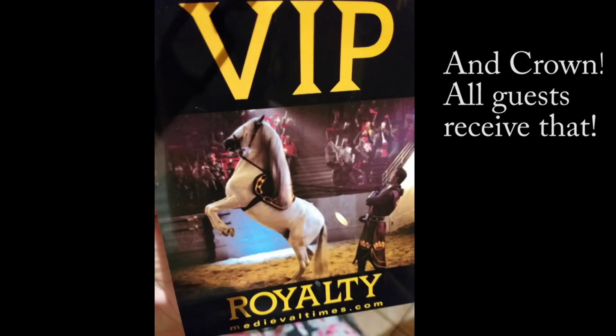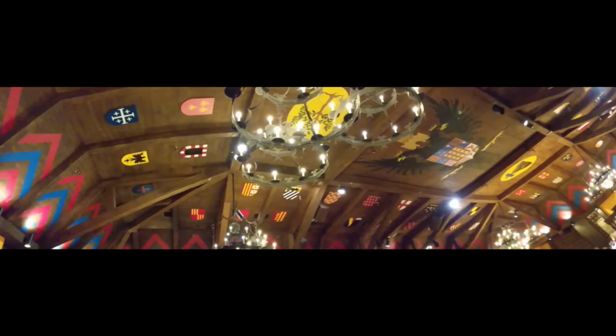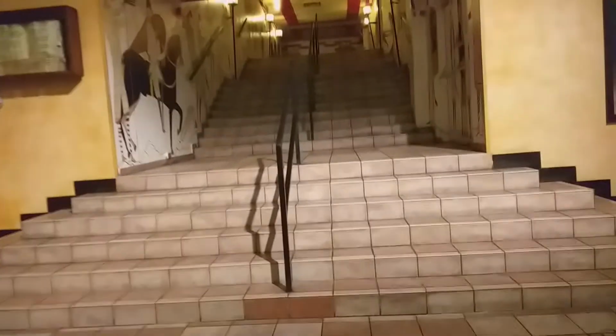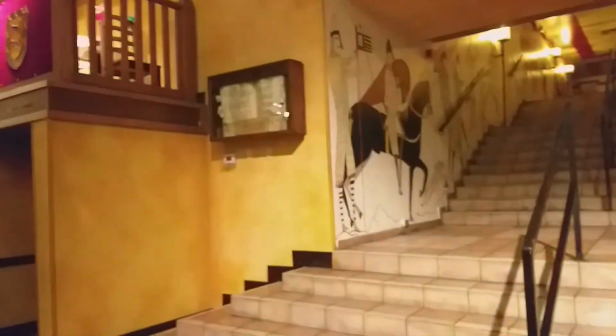And here's the beautiful ceiling. It's very attractive. There's lots of different souvenirs to buy, things like that. You can mill around. There are some cocktails available if you'd like to purchase that. It's pretty interesting. There's also a knighting ceremony that you can partake in if you've arrived early enough.